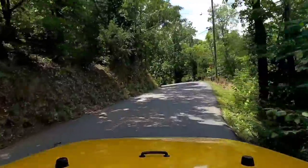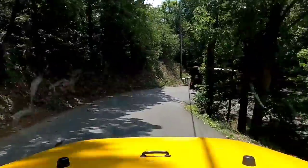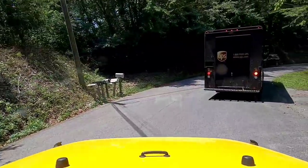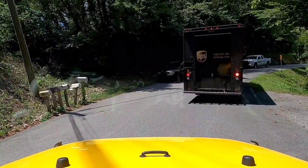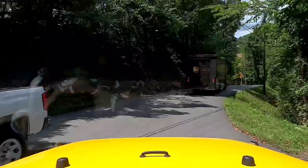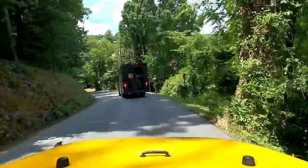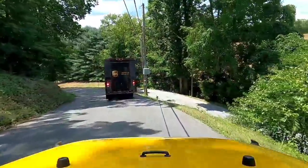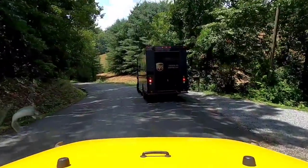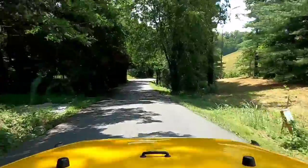So it's not a fast way to get there, as in speeding-wise, but it saves you time and distance. Of course, now the UPS guy is stopped on the road here. Poor UPS guy's gotta drive that truck up and down the roads here. Okay, he's waving me on here. You can see around the corner. But these could be like racetracks.